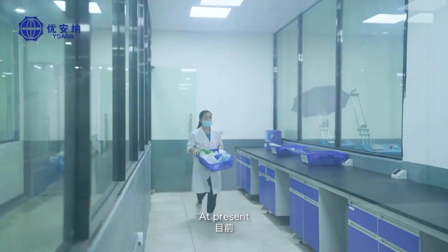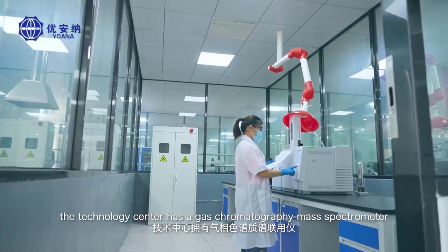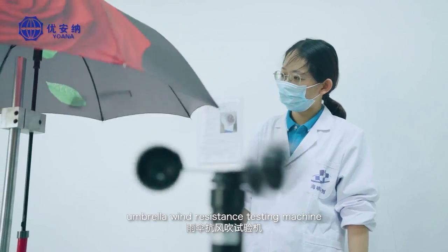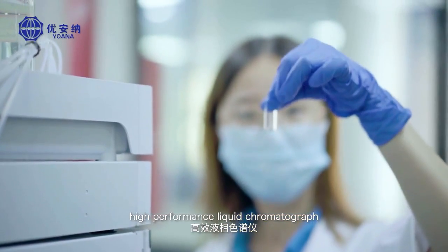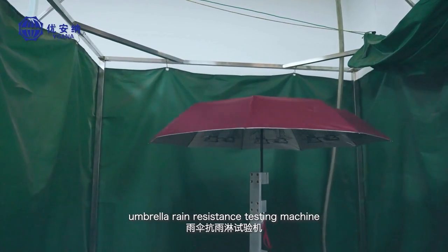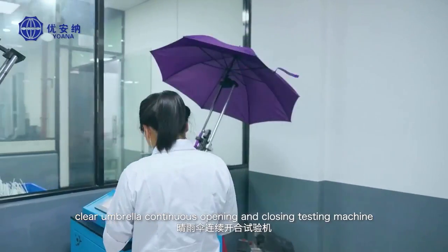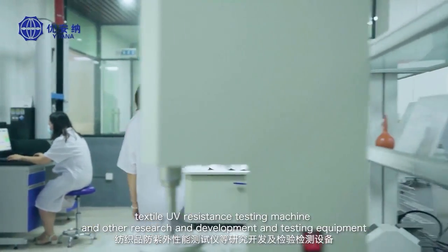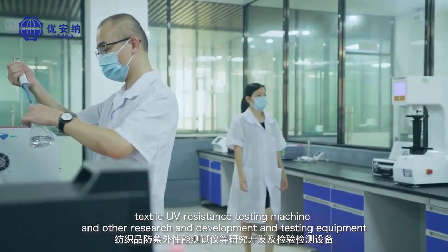At present, the Technology Center has a gas chromatography mass spectrometer, umbrella wind resistance testing machine, high-performance liquid chromatograph, umbrella ring resistance testing machine, clean umbrella continuous opening and closing testing machine, textile UV resistance testing machine, and other research and development and testing equipment.